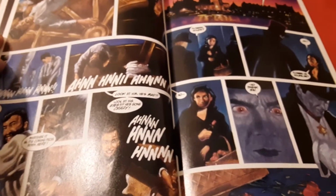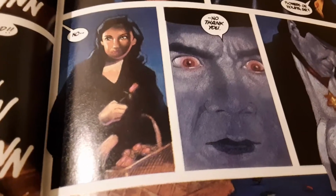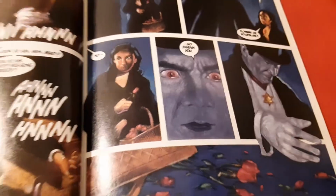Look at this art, YouTube. Now this is what you really expect from a really good graphic novel comic book. Look at the face. Thank you for this wonderful art. I love this book. Remember where the little flower girl gets bit down on?